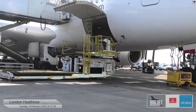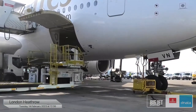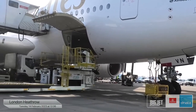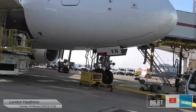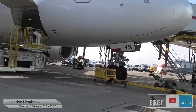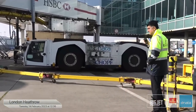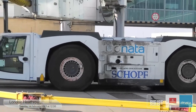But I would imagine, looking at that and the fact that it is electrical, that it's got as much torque and power to be able to replace the power unit itself. Yeah, I can imagine big tugs like that becoming electrified. And as the technology improves, ultimately the pushbacks will be electric as well.